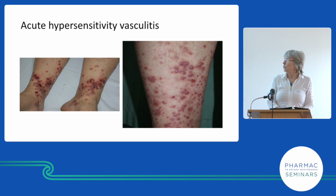So the one on the left was a young man who presented with a sore throat, went to his doctor, tested for strep, had an acute group A strep, confirmed, treated appropriately with a penicillin antibiotic, and a week later came out with an acute hypersensitivity reaction. Was it the drug or was it the group A strep? Well, it's much more likely to have been the group A strep.